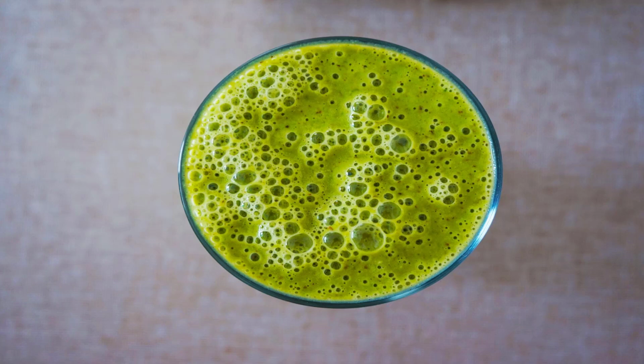Makes 1 serving. 1 c pumpkin puree. 1 c baby spinach. 1 scoop vanilla no sugar added whey protein powder. 1 tablespoon grated fresh ginger. 3/4 c unsweetened vanilla almond milk.